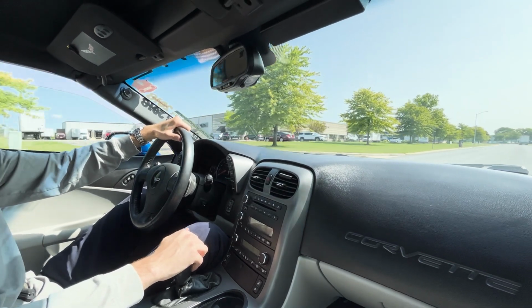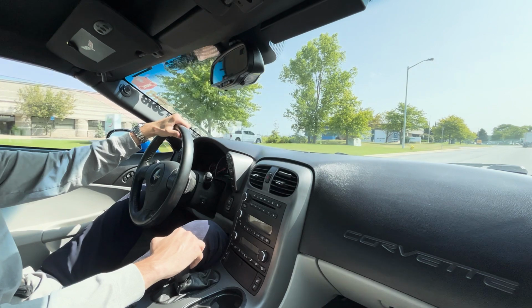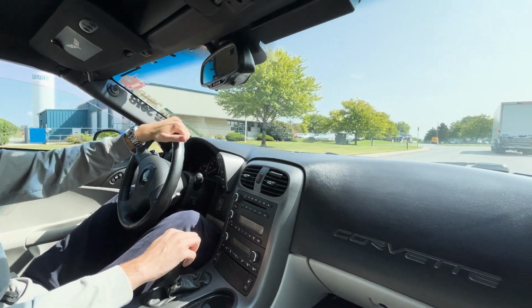Overall, this Corvette drives like you'd expect it to. It's got plenty of power on tap if you want to get a little squirrely out on the road. But even if you just want to use this as a nice cruiser, it does it exceptionally well.